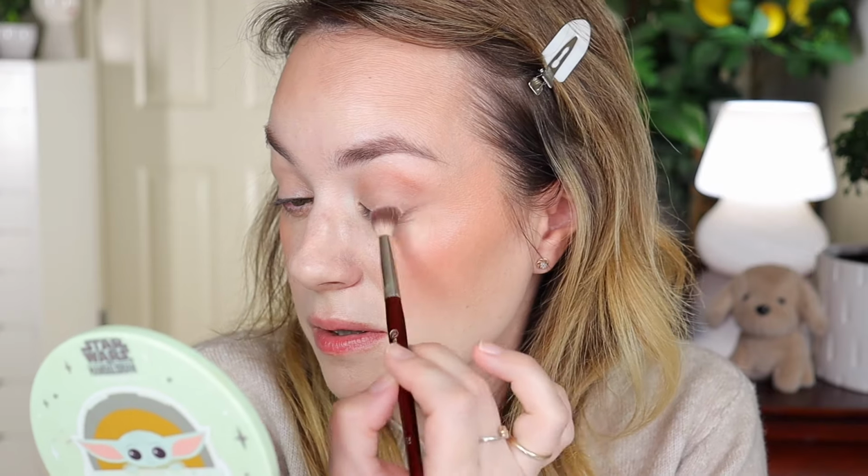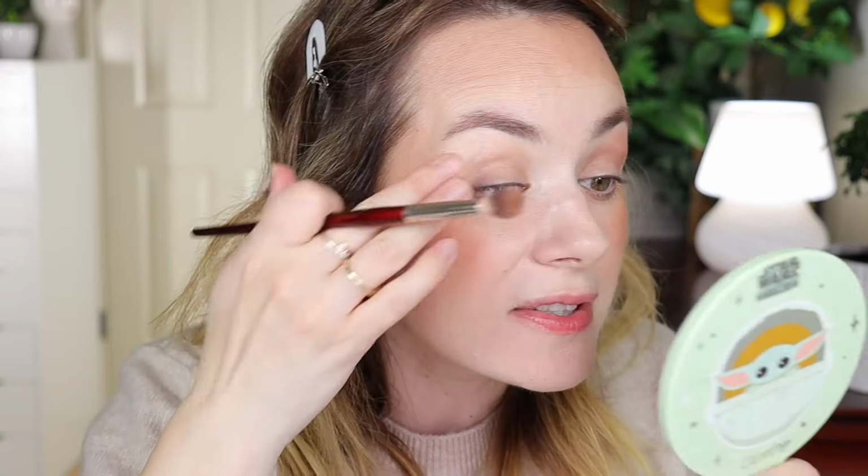Just gonna intensify it in the outer corner only. And then bring it up. Wow. I love this on the eyes. And I love that it's not powdery. I hate bronzers or anything that you put on your face or your eyes that feels powdery and drying. This feels very satin-like and very soft. There's no fallout, just beautiful. So let's do this on the other eye. Wow, it's such a nice color.